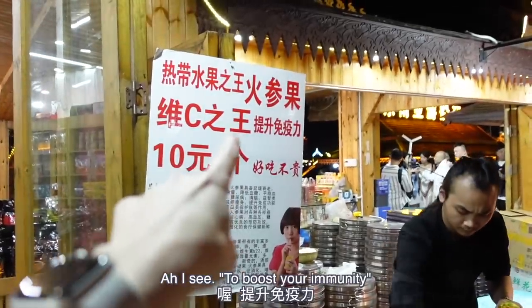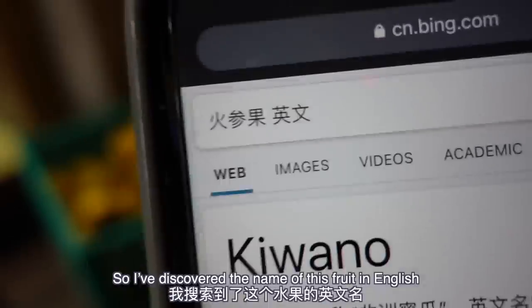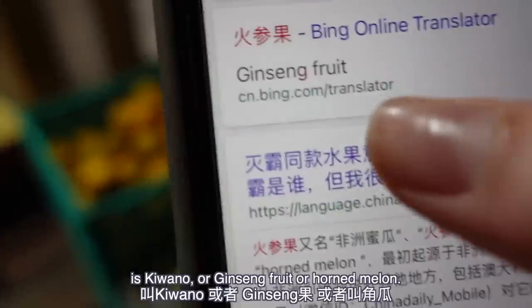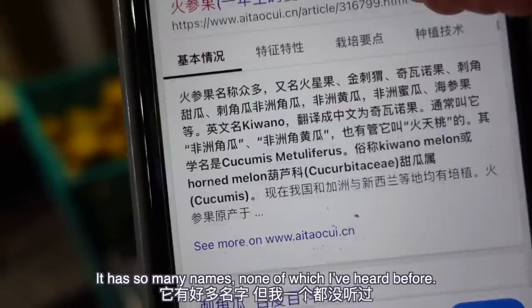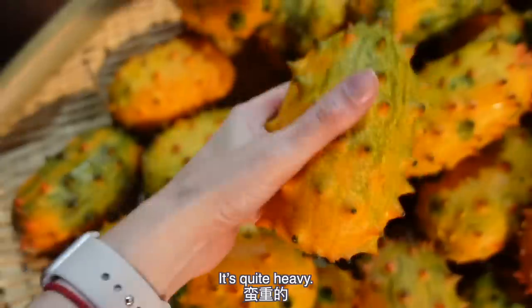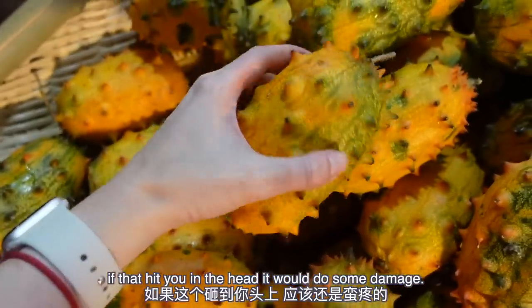Oh, 提升免疫力. Okay. So I've discovered the name of this fruit in English is kiwano, or ginseng fruit, or horned melon. It has so many names, none of which I've heard before. So this is the fruit in question. It's quite heavy, and those spikes are, yeah, if that hit you in the head, it'd do some damage.